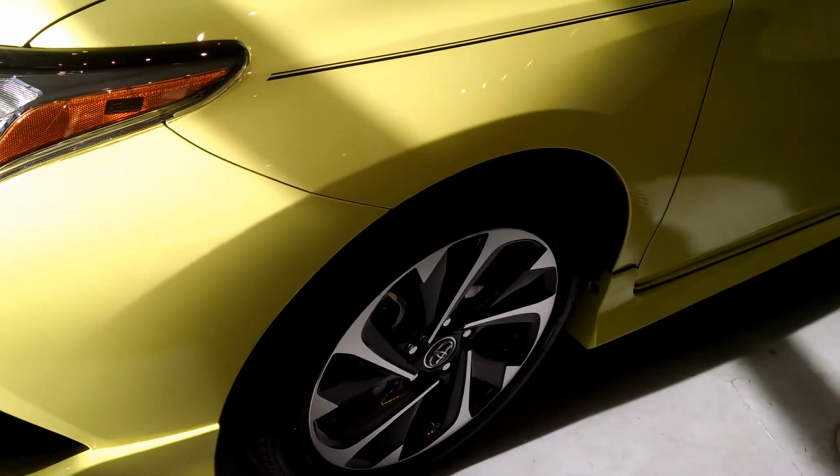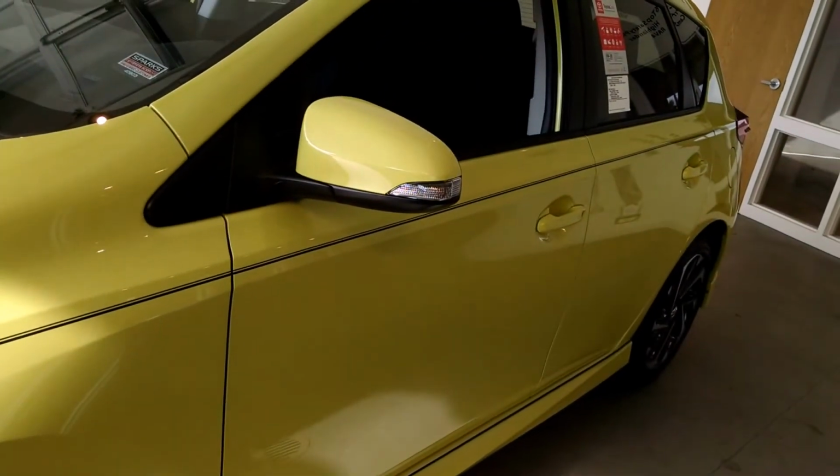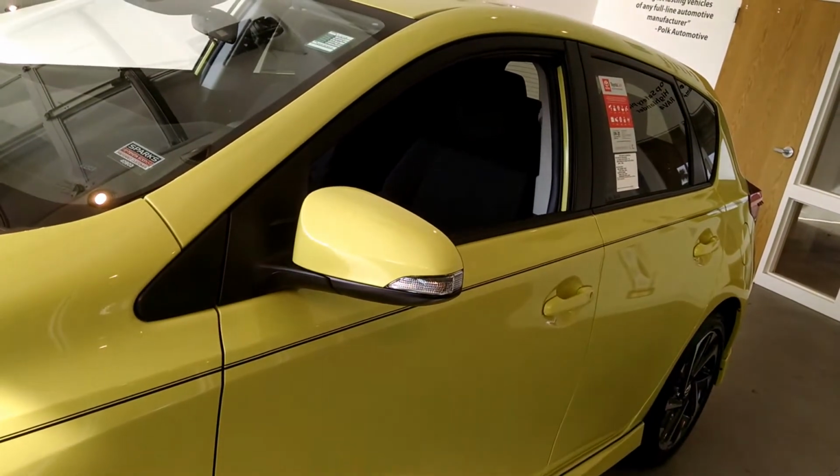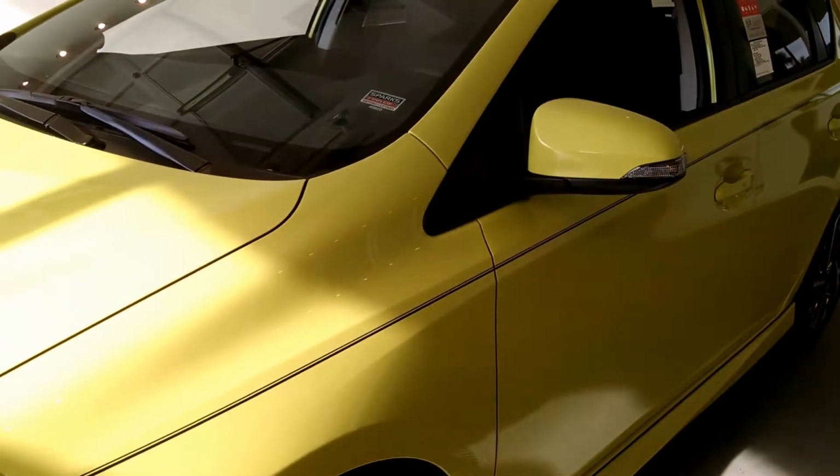Take a look at these alloy wheels. They are gorgeous. Wrapped in Toyota tires, you have directionals in the mirrors, color key mirror caps, color key door handles, very stylish.